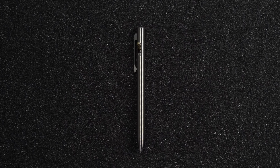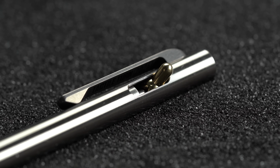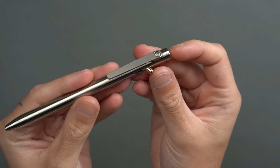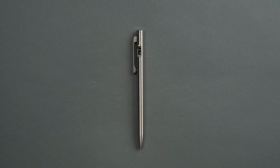For $149, you're getting American precision manufacturing at its best, machined start to finish in their Dallas workshop and backed by a lifetime warranty. If you already own one of their bolt pens, the Switch offers a perfect companion with the same meticulous craftsmanship, but an entirely different tactile experience.